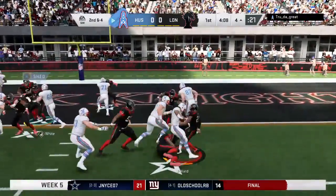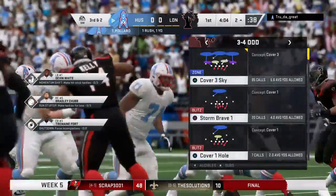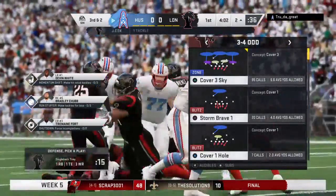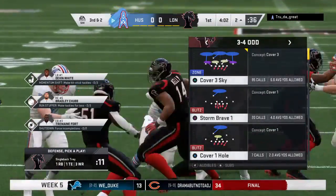They run it for the first time with Tony Pollard. And the D not yielding much there. He's only going to get a yard to about the 2. 2 straight shots on the ground. Now on 3rd, do you go to the air?